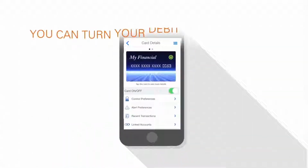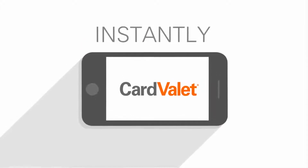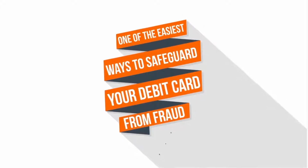Want to see something really cool? You can turn your debit card on or off anytime you like, right from your smartphone. CardValet lets you do this instantly. When it's off, no one can use your card. Turn it on when you're ready to use it. This capability gives you one of the easiest ways to safeguard your debit card from fraud.